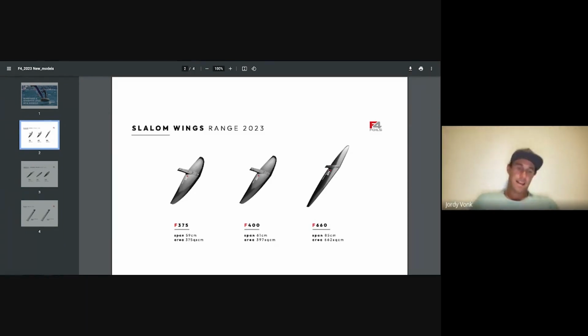The smallest wing in the slalom section is most likely more a speed wing. It's the 375. It's the smallest wing we have so far. Very excited to try this one. I had a little go already. Felix, I think, is stoked to have a go on it soon, as he has one in his hands.